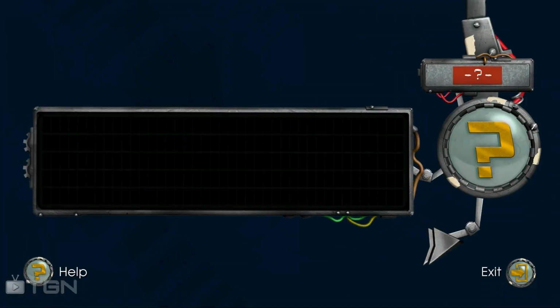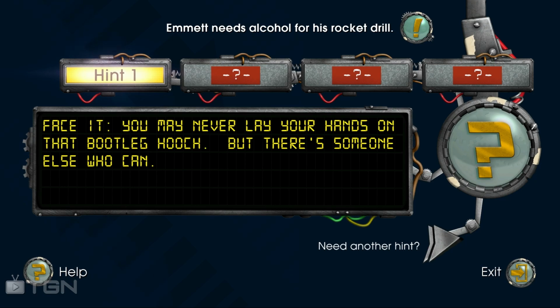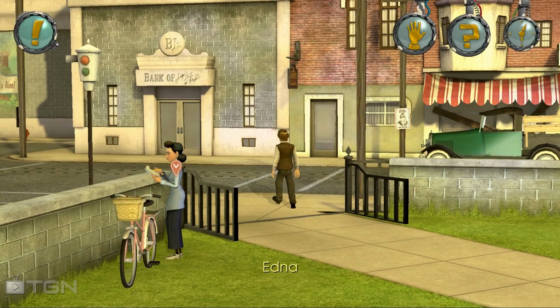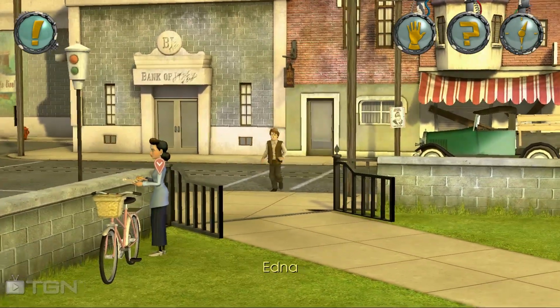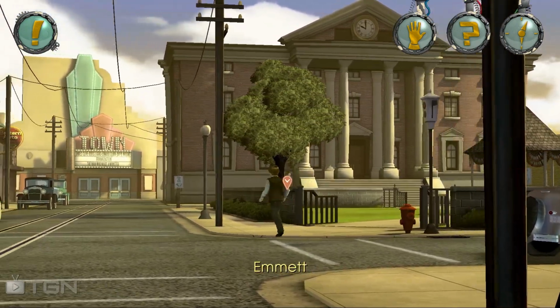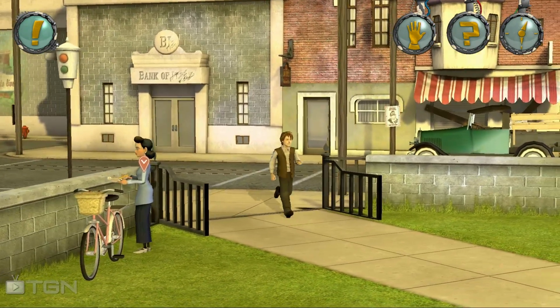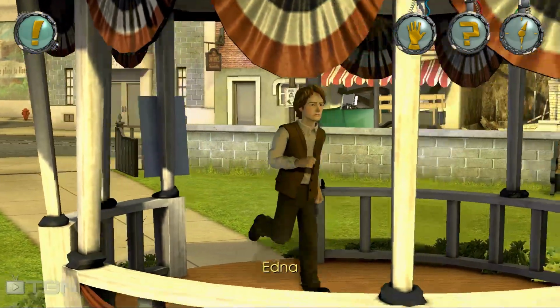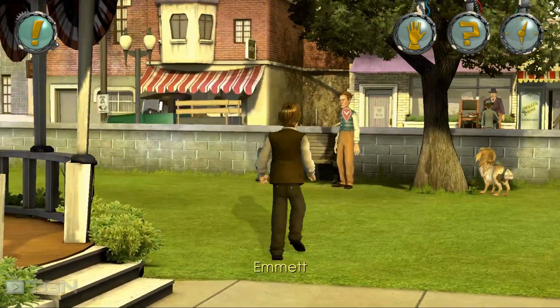I think I'm going to have to use one of my hints. Face it, you may never lay your hands on that bootleg hooch, but there's someone else who can. Can you turn Edna's soup delivery service to your own advantage? So, I guess I have to figure out a place for the Stay Sober Society to meet so that I can snatch the barrel away. And I said she could stay in the park, and that didn't quite work out as well as I had hoped. Let's talk to Emmett, see if he has any ideas.